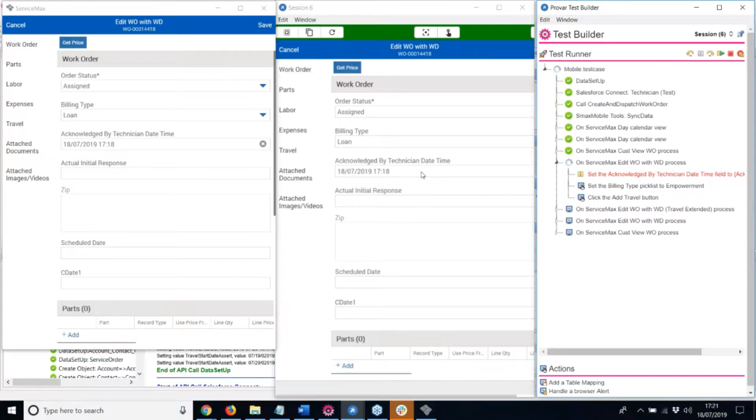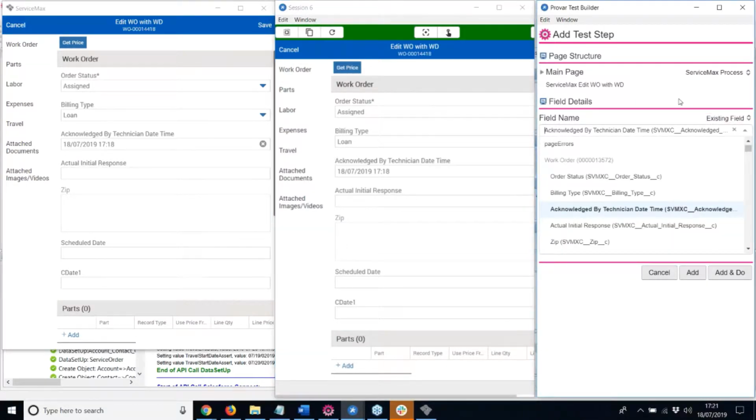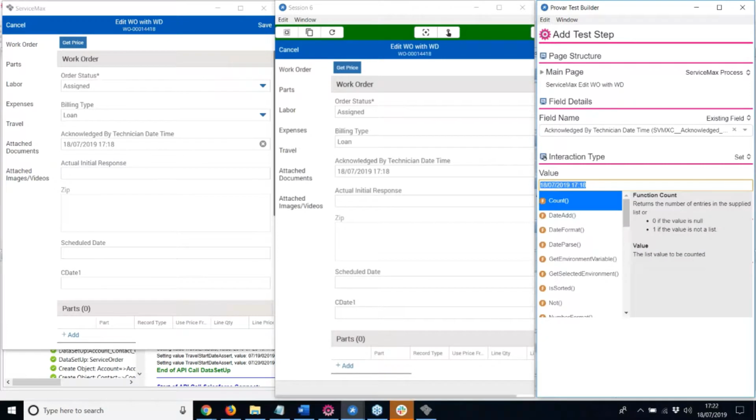But again, just to show you how we go about mapping this, we go ahead and we can see Provar understands it's the edit work order with WD screen. We know all the fields on here and all the custom fields, all coming from metadata. If we want to set this, a hard-coded value, including a date timestamp, is pretty difficult stuff. We do not want this to be backdated. What we choose is Control Spacebar.